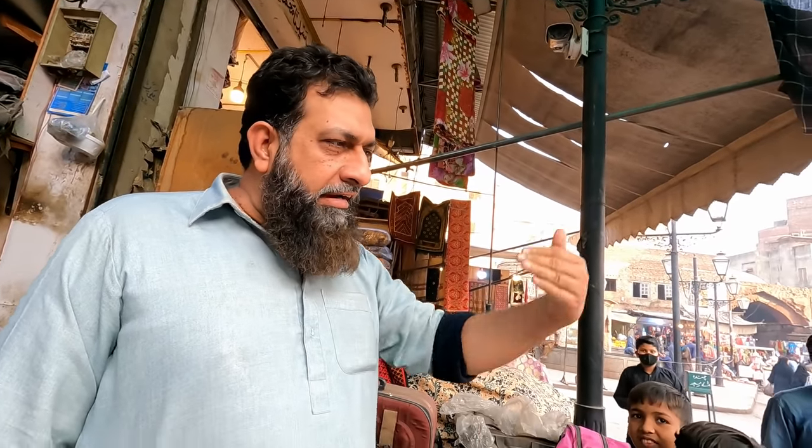Small mountains, valleys. Yeah, same rivers, like in Hunza and Muri, like that. Ireland, Scotland, England, Wales, and Northern Ireland. Ireland has two: Republic of Ireland and Northern Ireland.